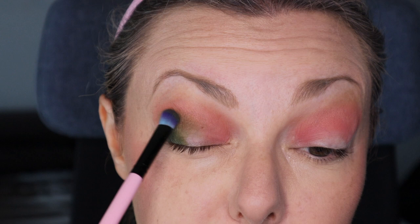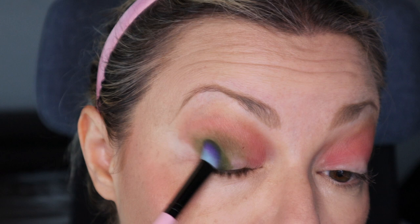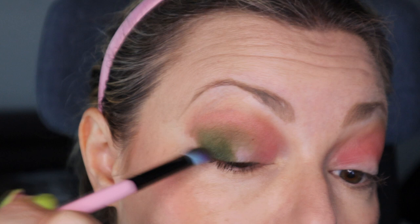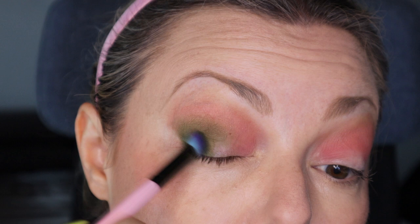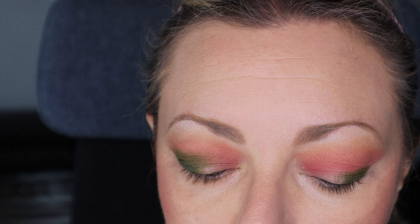Just blending this into the pink. It's a little bit patchy here. I don't know why. If it's an issue of the primer, or it's an issue of the product, but I haven't had any bad experience with Ensleyreign product, so maybe it's the combo with this kind of primer. I don't know.